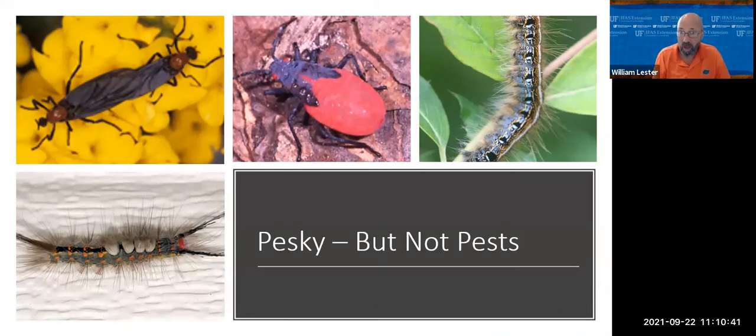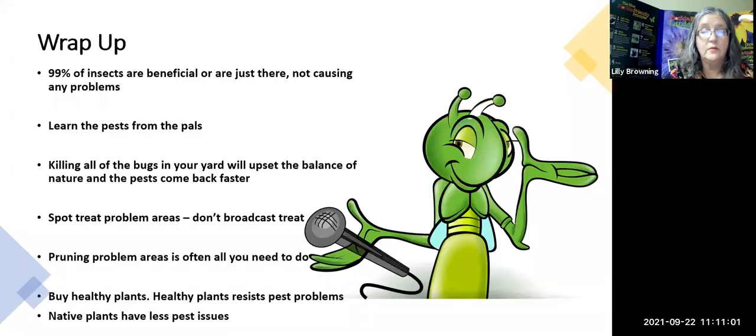There are lots of insects and wasps out there that feed on them and help keep the populations down. So when you notice them, if you just take a deep breath and wait a week or two, they will be completely gone. There is no control that's ever recommended for them, but they can be an annoyance and a nuisance.